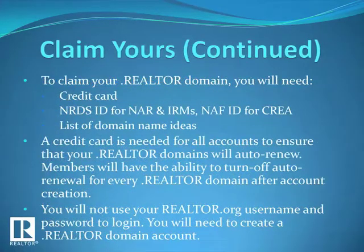To claim your .realtor domain, you're going to need to have on hand your credit card, your NRDS ID, and a list of domain name ideas. The reason they're asking for a credit card is because they're going to set up the account for your .realtor domain to automatically renew. If you do not want it to automatically renew, you can always go into your account after you've created it and turn that off.